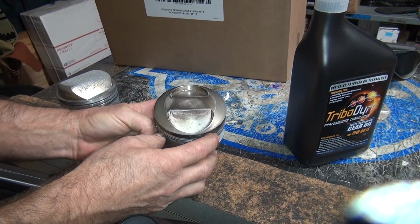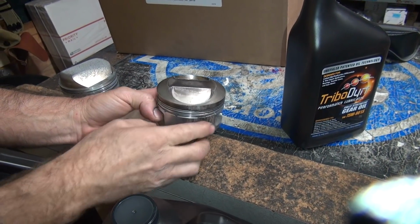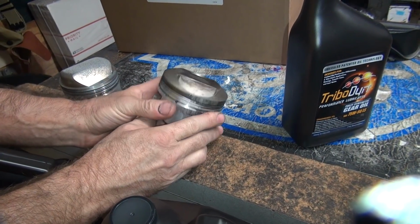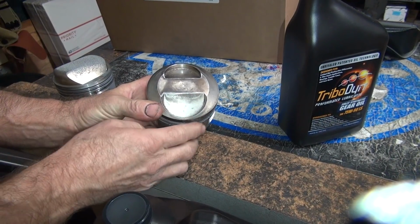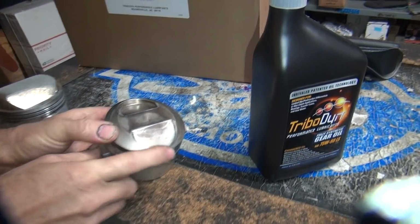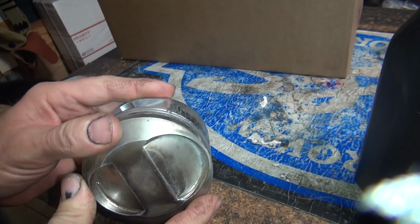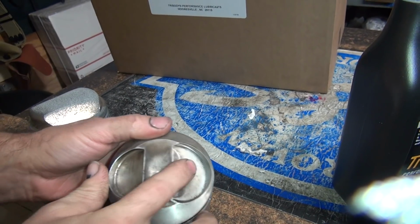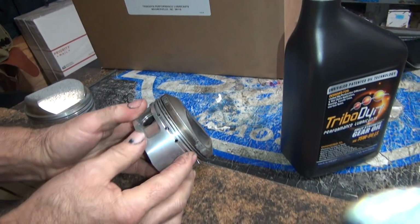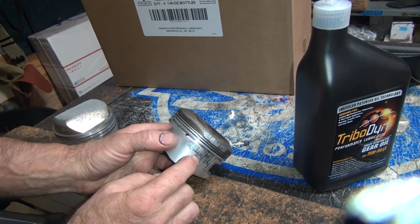This is a real high compression piston. My bike is 12 to 1. It's more like a 13 to 1 piston, but I have extra deep valve pockets for my big cams. You can still see how the valve hits a little bit. Put that on the edge. Yeah, it looks like a valve was hitting a little bit, getting friendly with it.